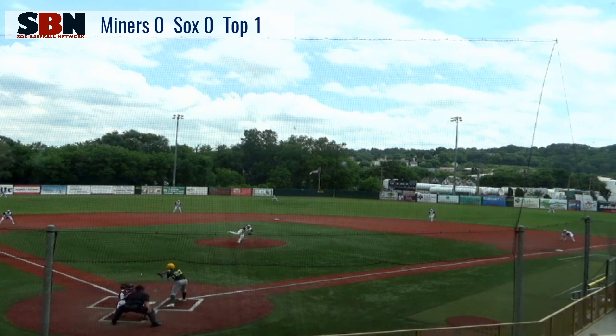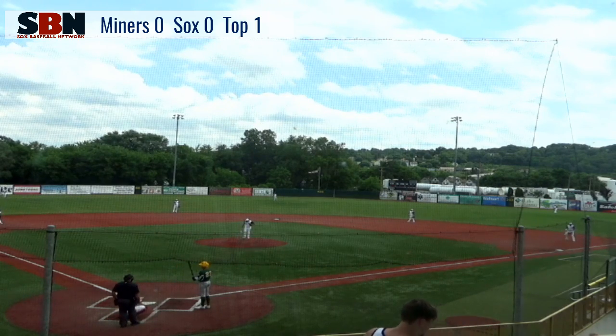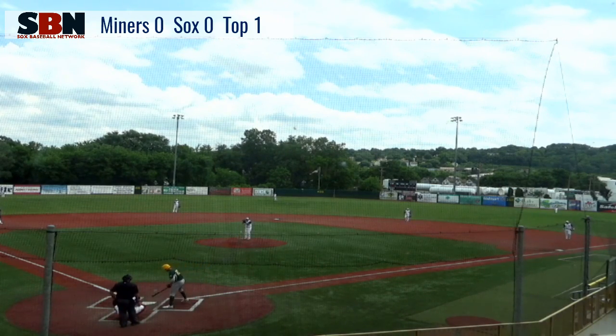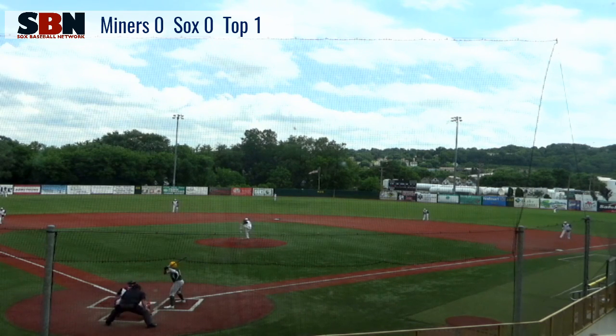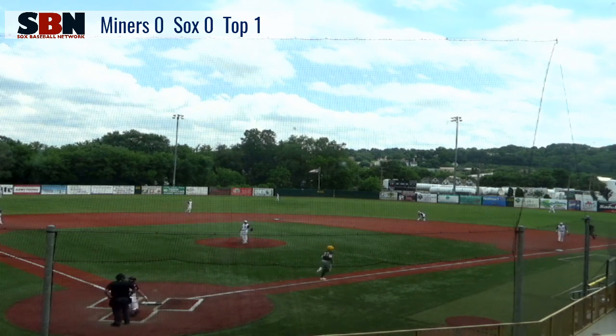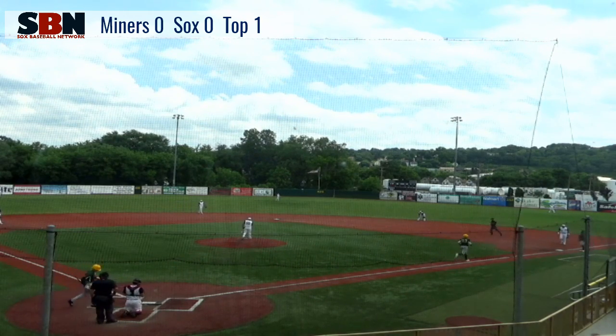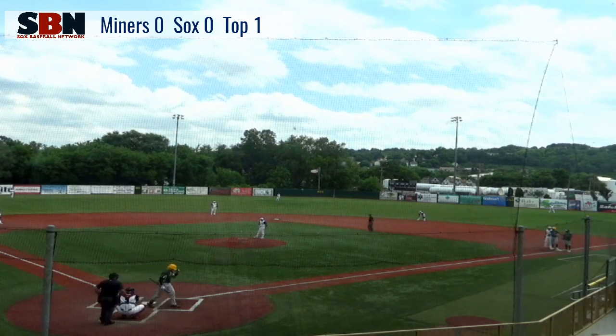Here's the 2-2 again. That's a bit high. Mitchell doing a good job here. He was down 0-2, has fouled a couple off, and has got himself into a full count. And here's the payoff. Klingensmith pitches high for ball 4. That was a good at-bat by Mitchell. Yeah, sure was. Working that count full after being down and doing a good job just reaching base after that.